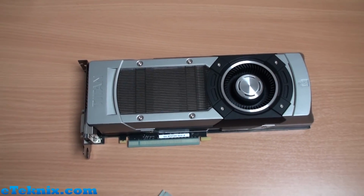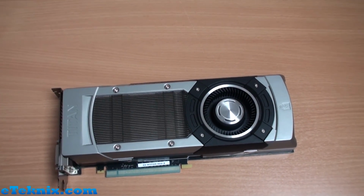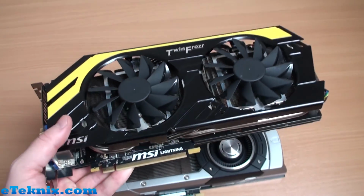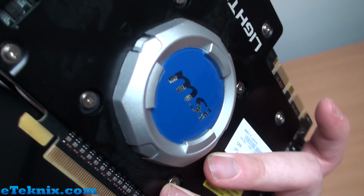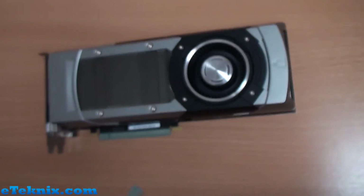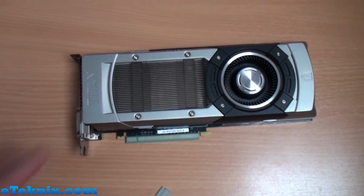So there's definitely this new technology which is being a lot better received, because when you had cards like the 680, even this Lightning one with this fantastic reactor core thing that looks like something out of Iron Man on the back, it could still only go as far as it could go no matter what, whereas Titan is completely different.